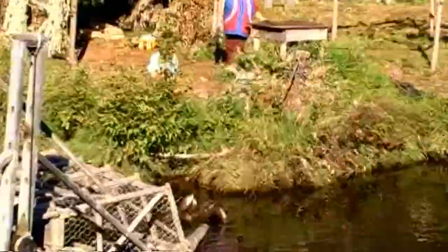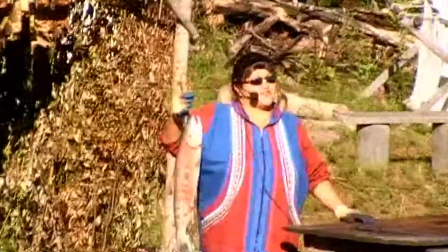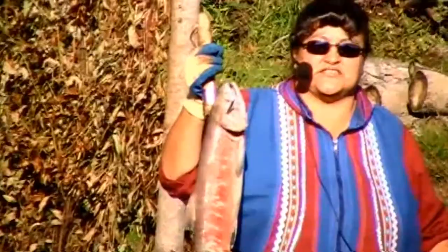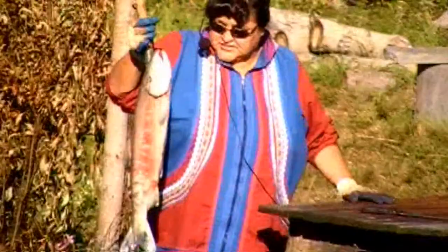This here is a chum salmon. We also have a nickname for these guys. We call them the dog salmon. And the only reason we call them the dog salmon is because they run twice in one season. Therefore, we could catch a lot more of the chum salmon, more so than the kings and the silvers. So it makes sense for us to use these for the dogs. I've seen them get up to 22 pounds. This one here is a little guy. I'd say 5 or 6 at the most.